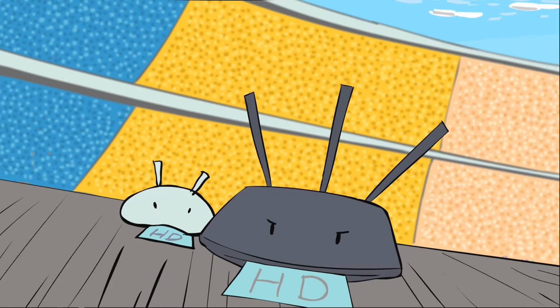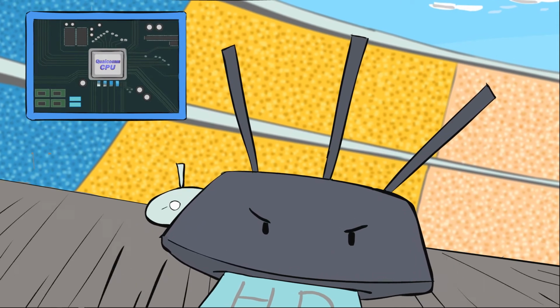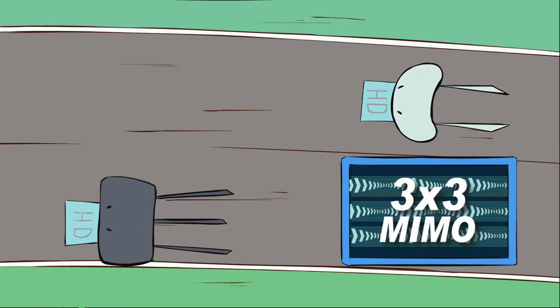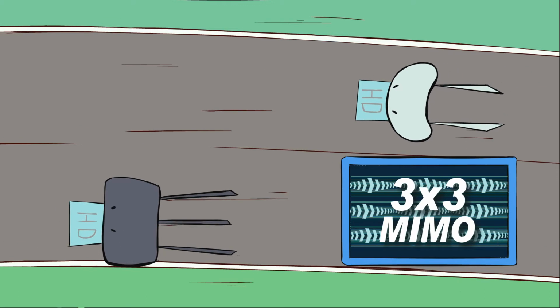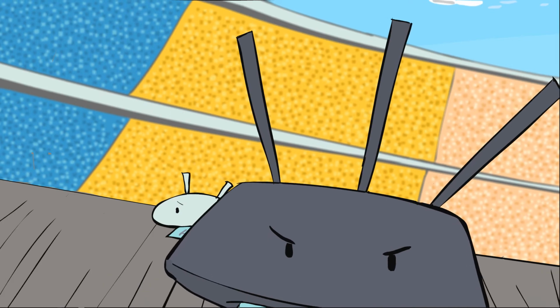What a move by N450. He passes on the outside. His customized Qualcomm CPU is really making a difference. The 3x3 MIMO technology is allowing him to transfer three separate data streams at the same time and reach speeds of up to 450 megabits in the final lap.